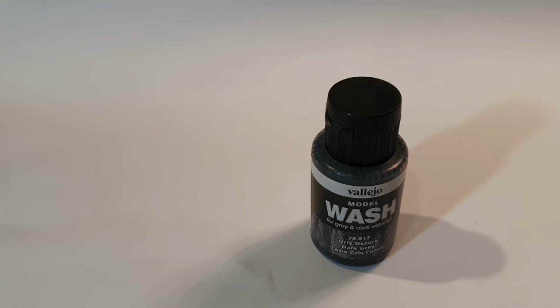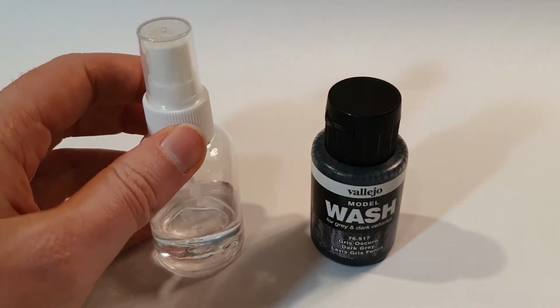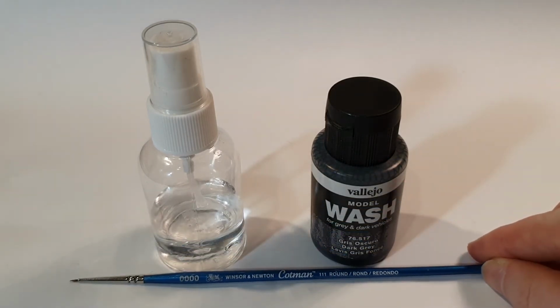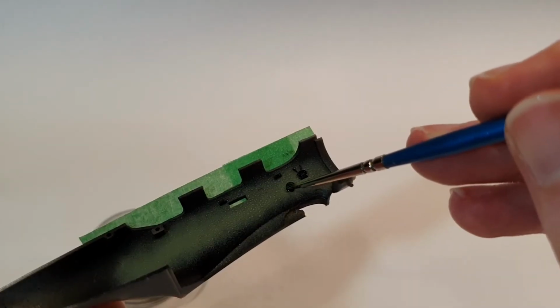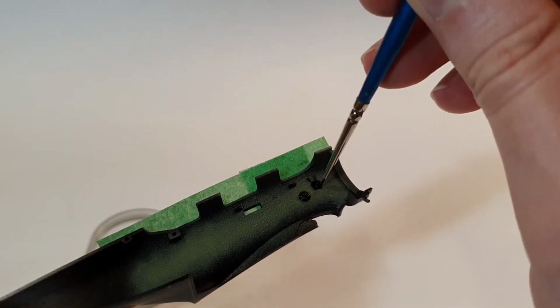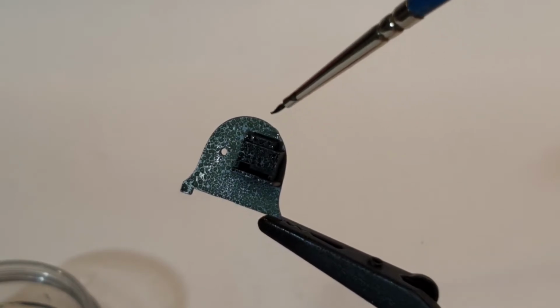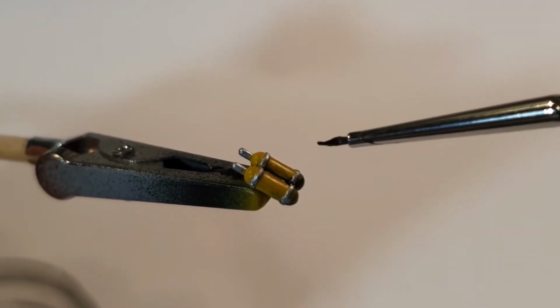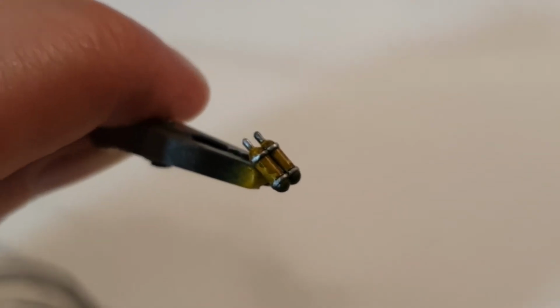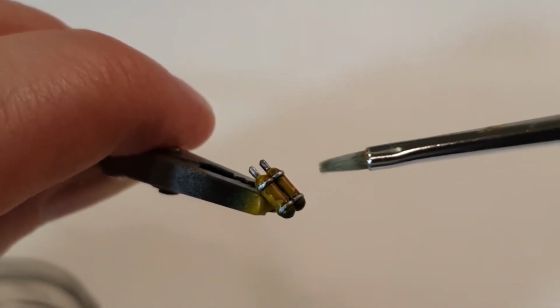The way that we're going to apply a wash to the cockpit is going to be very similar to what we did in the previous video when we put together the engine. We're still going to be using the Vallejo dark grey wash, and we're also still going to be spraying all the components with a fine mist of water. One thing we will be doing a little bit differently though, is we're going to be using a much smaller brush. And any excess wash you can clean up with a flat brush.